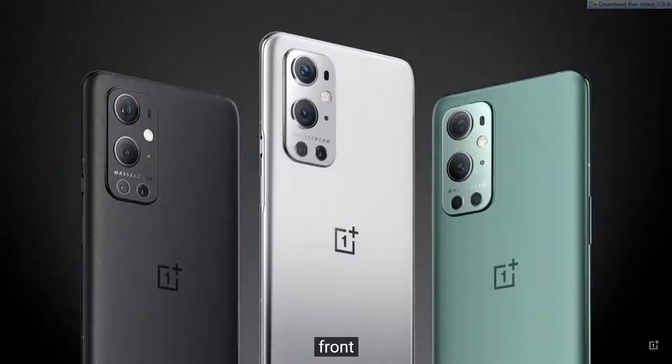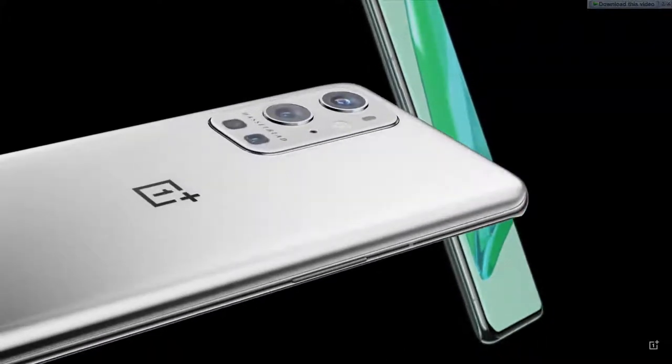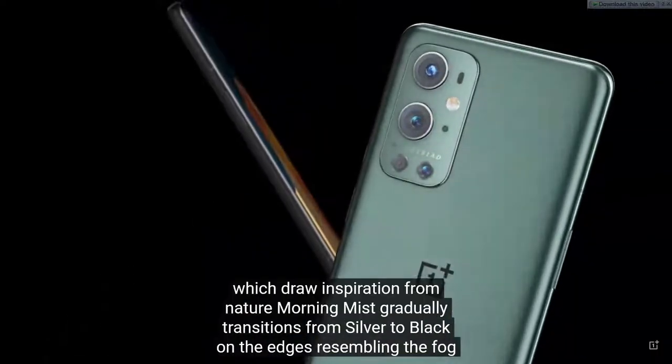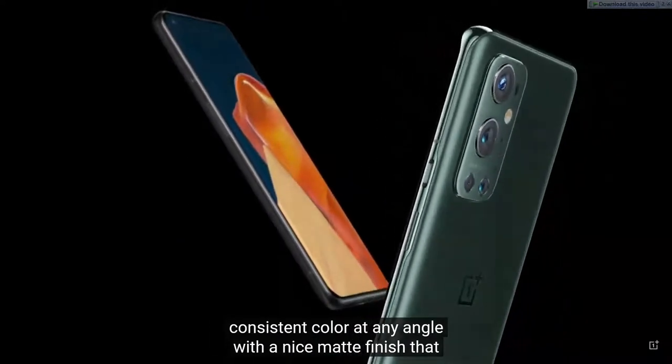All of which draw inspiration from nature. Morning mist gradually transitions from silver to black on the edges, resembling the fog on a glossy mirror slowly fading away. Pine green has a calm and consistent color at any angle, with a nice matte finish that makes the glass so soft to the touch.